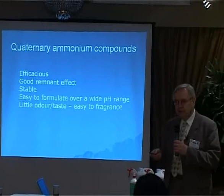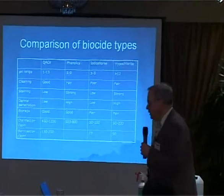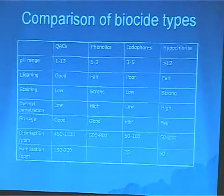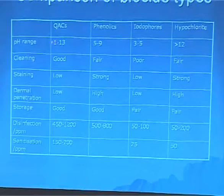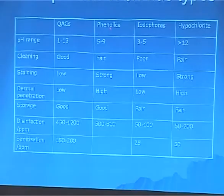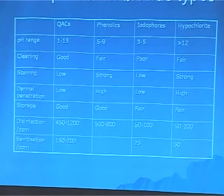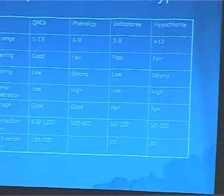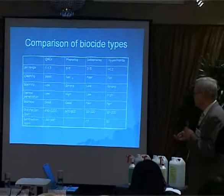So ideal commercial products. When you compare the quaternaries against various other biocides or effect molecules, you've got quite a nice pH range. pH is operating between 1 and 14. Well, the quaternaries, you can operate over most of that range, whereas other biocide types, the phenolics, phenol, of course, was one of the very first biocides, if you like, although it wasn't called a biocide then, introduced 150 years ago by Lister and Lemaire, and still used to this day, you know, the carbolic soaps and so forth.